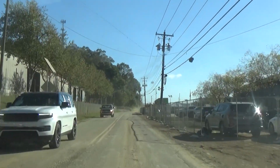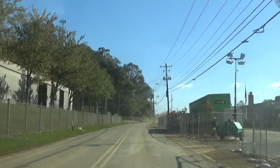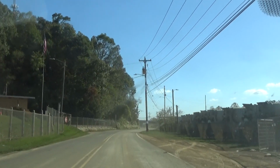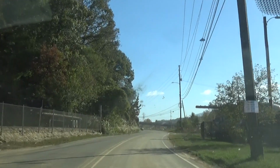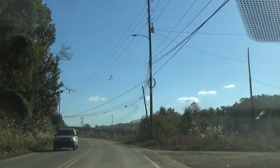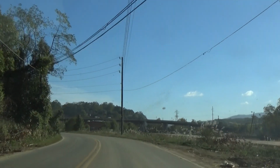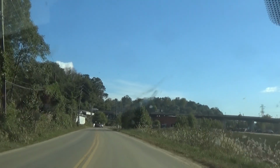Here we are on Meadow Road going towards Biltmore. Basically, Meadow and Riverside Road are the same. Now, this here is the factory area, and you can see there's a lot of cleaning up that has been done. You can tell by the road itself that, yes, there was major flooding here. Up here last week, this road was closed. You could not get into the Biltmore Village area. So let's see how it is today.